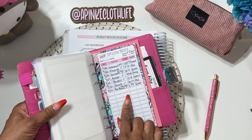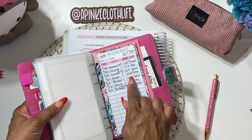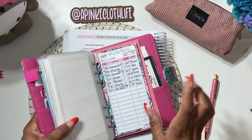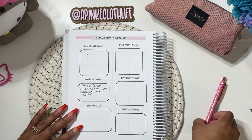And then I do have where I have tracked back here. So I did actually use my spending trackers to track my weekly spending, and I was able to do that, and also able to add my receipts to Fetch also, which I'm proud of. So that's what my no spend goal is for this month of October.